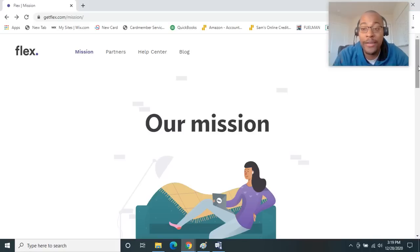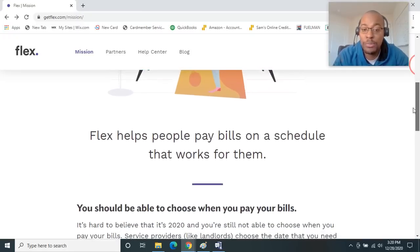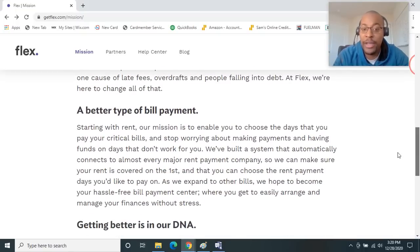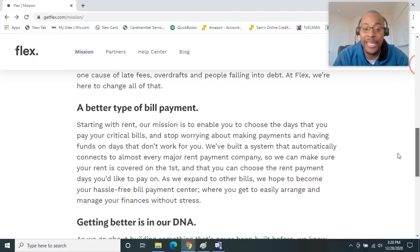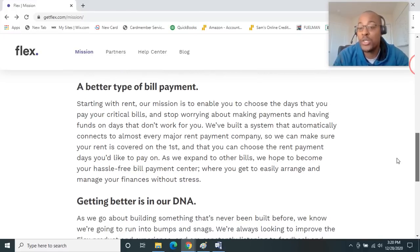All right, so here we are on getflex.com. Now, first I wanted to go over the mission of Flex. So Flex helps people pay bills on a schedule that works with them. So starting with rent, their mission is to enable you to choose the day that you pay your critical bills and stop worrying about having to make payments or having funds on days that don't work for you. So they've built up a system that automatically connects to almost every major rent payment company, so they can make sure that they pay your rent on the first, and then you can choose the rent payments on the days that work with you throughout the month.